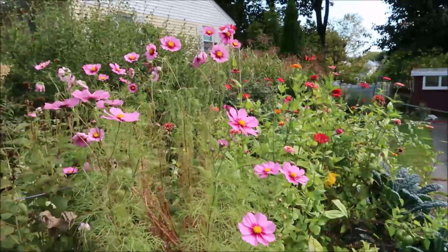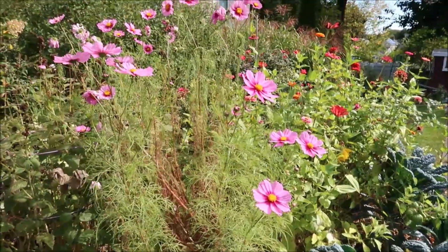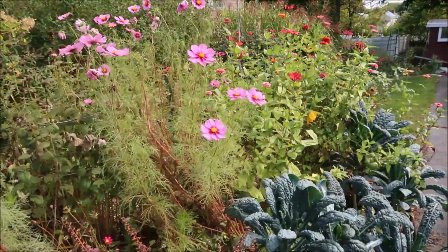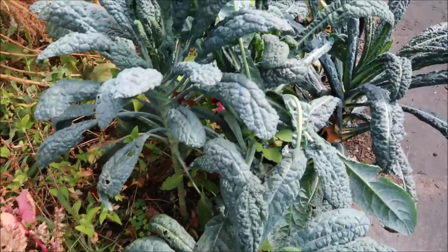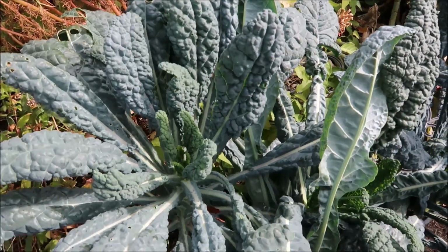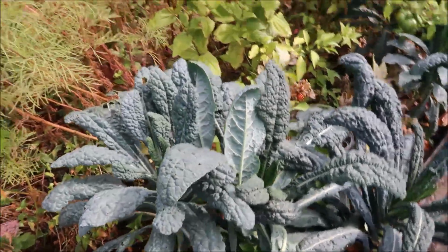It's the cosmos dance. Isn't it pretty? I will grow kale again. Even as a decorative form like this, I love it. At first they were being eaten up really bad by bugs, but they recovered and they look so healthy here. It's nice.